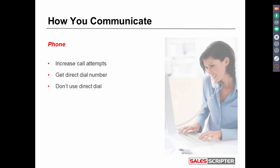You can also look at that from the other side of not using a direct dial. Maybe you are calling the prospect on their direct number and they know who you are and they're avoiding your call because they see you on caller ID. Well, one thing to try, just as another way to mix things up, is actually try to go through the main switchboard and get transferred to the prospect. That way your number might show up differently. It might come in as an internal transfer. Just something to try. You also might want to think about what hours you're calling.